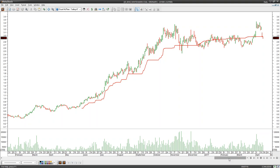But if you're looking through 500 equities, or as you know, FP Markets expose you to many exchanges and literally thousands of stocks, you don't want to be looking at every single chart one by one. You'll spend a whole week and still not be halfway through. So certainly there are tools out there which make that job a little bit easier for you.